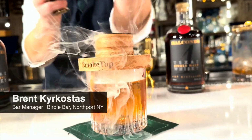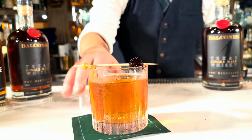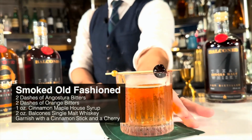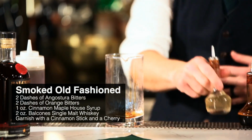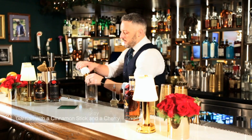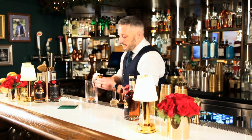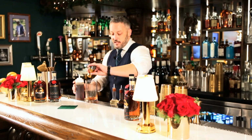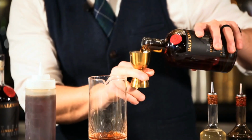Hey guys, Brent here at Birdie Bar. Today we're going to be making a smoked old fashioned using Balcones single malt whiskey. I'm going to show you how to do it today. Here we go. So right now we're just doing a couple of dashes of Angostura bitters and orange bitters, followed by 1 ounce of our infused cinnamon maple house syrup that we use for our old fashioned here, followed by 2 ounces of the Balcones single malt whiskey.